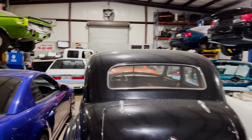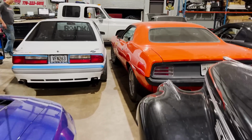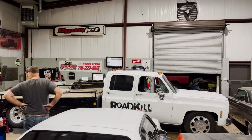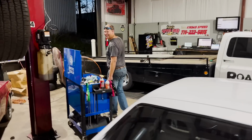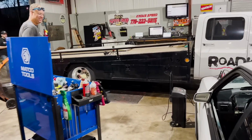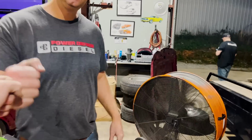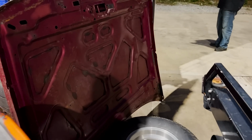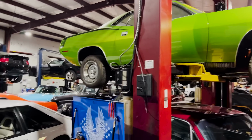Panthers, just stuff everywhere. Nice little Cuda, another nice little Cuda, and then the Roadkill ramp truck, miraculously strapped down to the dyno. This is happening. This is happening. And kudos to you, sir, for the deflector. We got a fan into the exhaust pipe and a hood to hopefully send the exhaust out of the shop and not all over these beautiful cars. This is as much as possible.